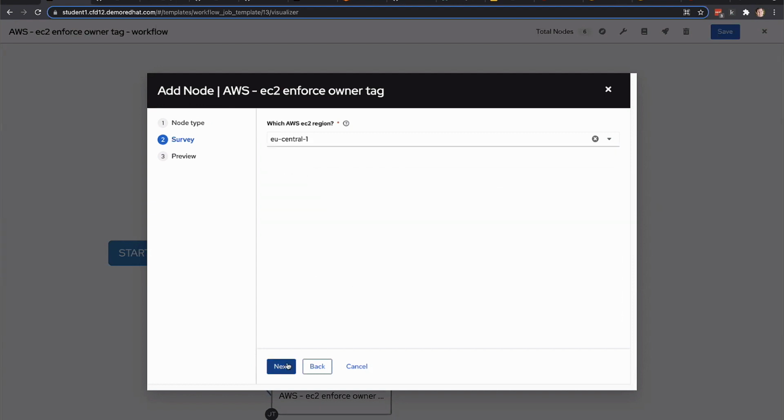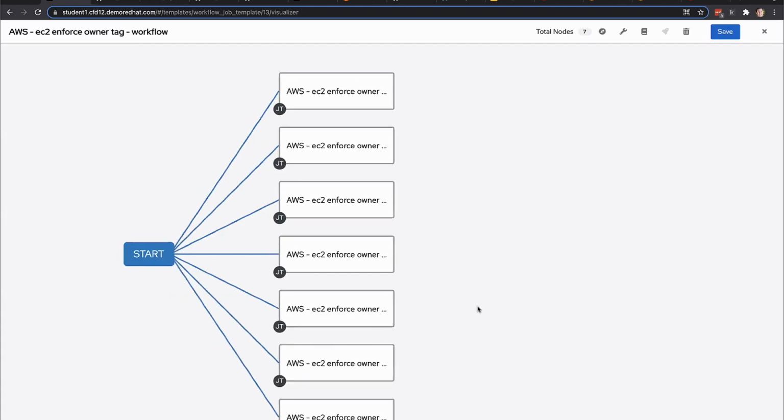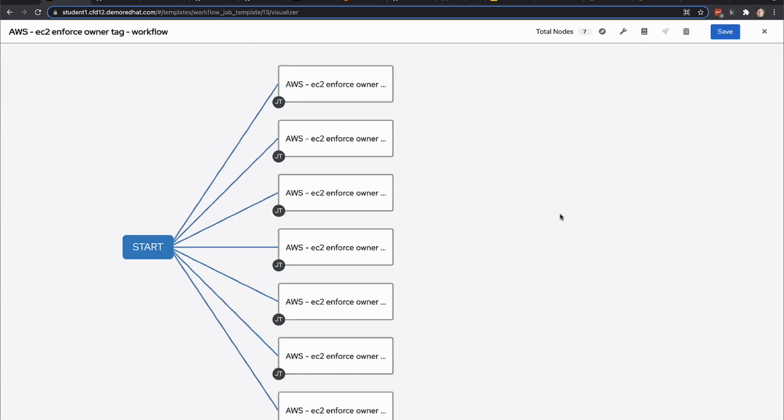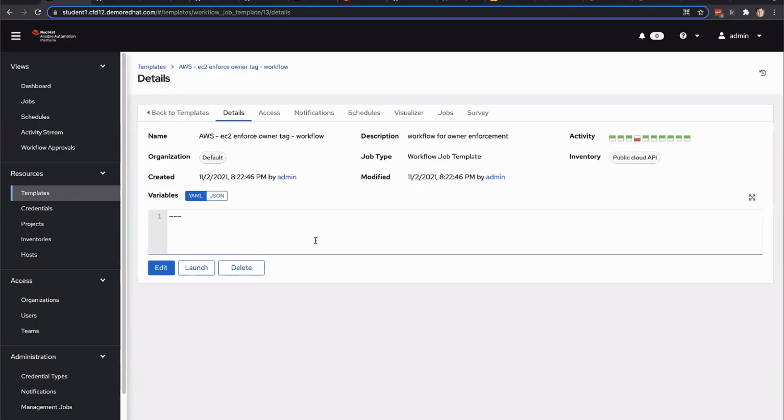So here, I can add another zone, I can click next. It'll tell me all the information around that job template, including the playbook that it's loading. We click save and it adds another one. And I'll show some more advanced playbooks in a second.